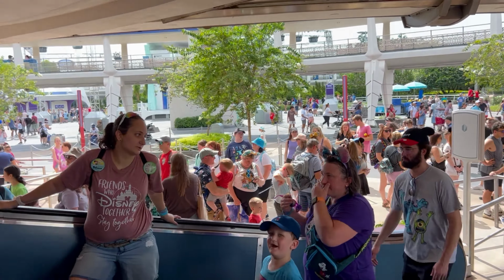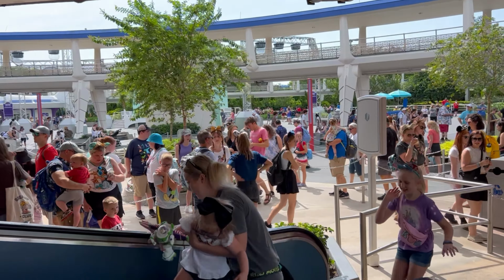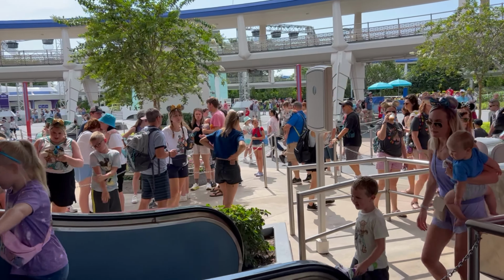See ya. Here's the People Mover line now. We hit it at a good time. We're having good luck today, guys. It's because you're with me. All right, guys, I'm crisscrossing the park back to Frontierland to pick up some lunch at Pecos Bill.